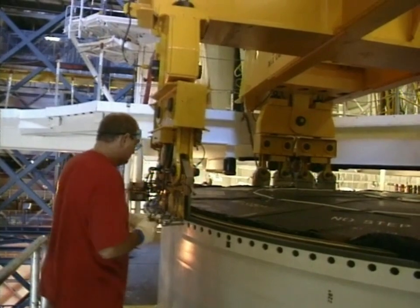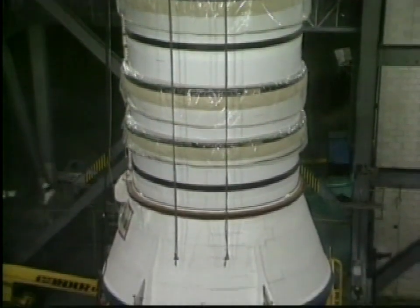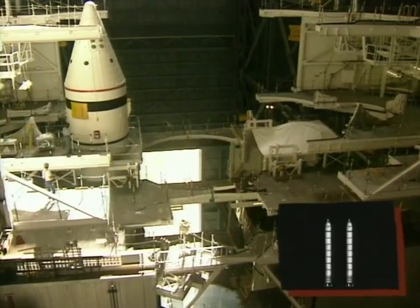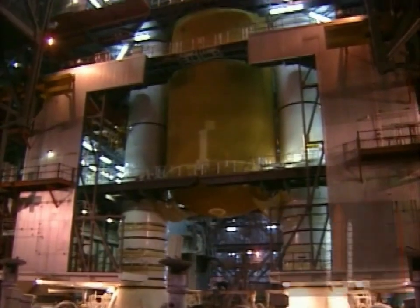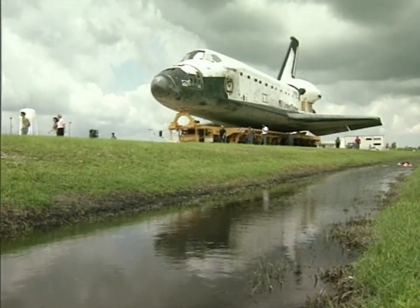A shuttle doesn't come as one large piece that you see launching off the pad. It actually has to be built like building blocks. The solid rocket boosters on either side have to be stacked segment by segment. When those are complete, we bring an external tank, lower it in the center, and attach it. Now it's time to bring in the orbiter. This is the best known part of the space shuttle.